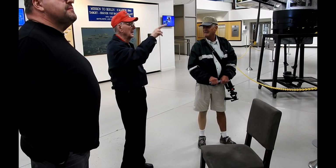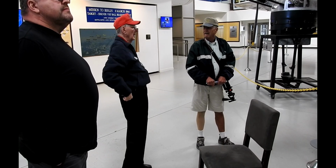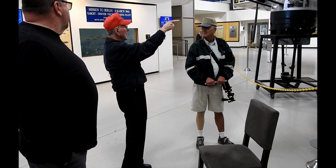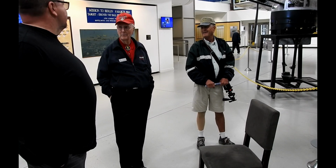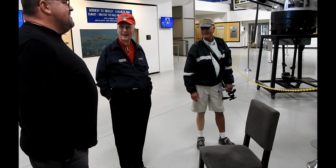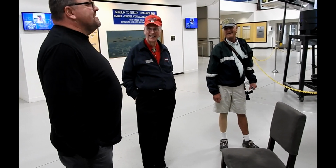On the F model, there was an attachment to mount a 50 there. Yeah. But the only thing he could possibly hit was our tail. So I took that 50 away from that radio operator. Didn't want to burn somebody. I fly Army helicopters, or I did, and we would take the door gunners away sometimes because they would hit our rotors. Oh, hell yeah.